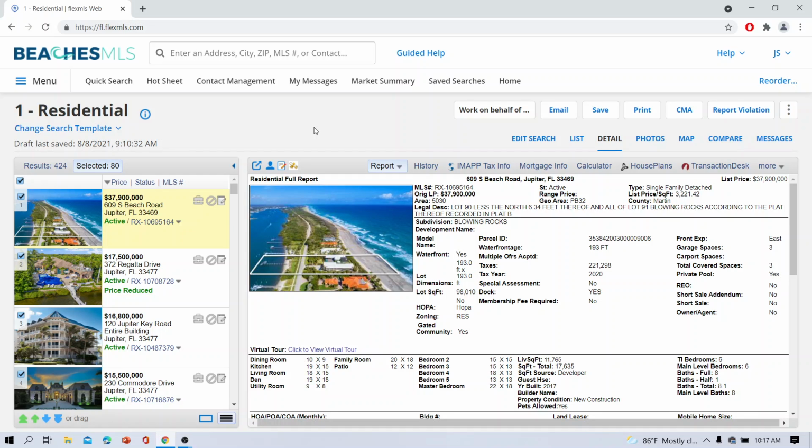Hey, you guys, as you know, we're in a crazy seller's market right now. So let's take a look at property histories, how these sellers are killing it. So in Jupiter, Florida, prices can range from 200,000 to 38 million. It's such a diverse city. So let's start with the highest ones and work our way down and look at the histories.